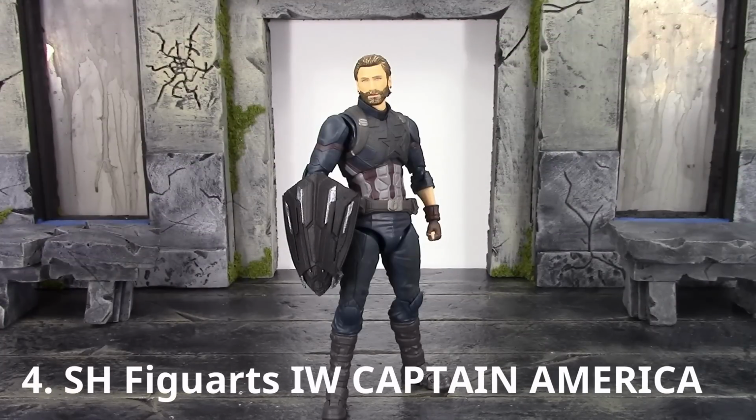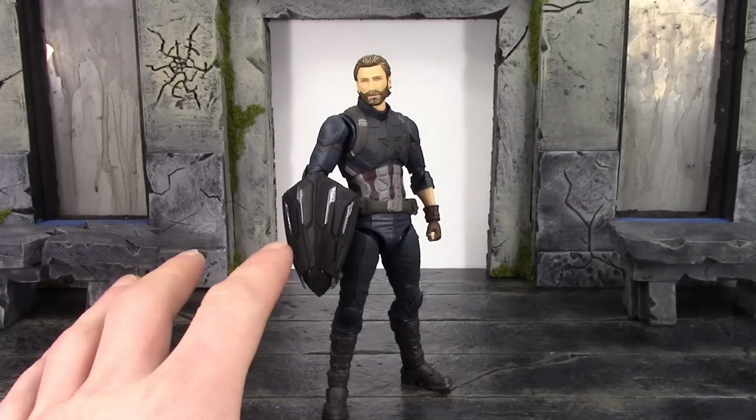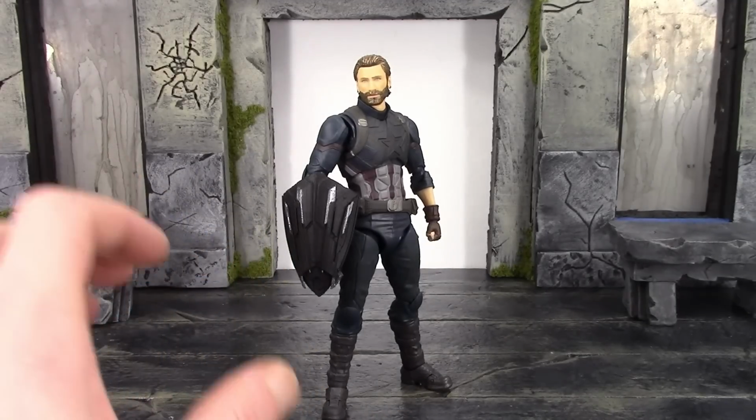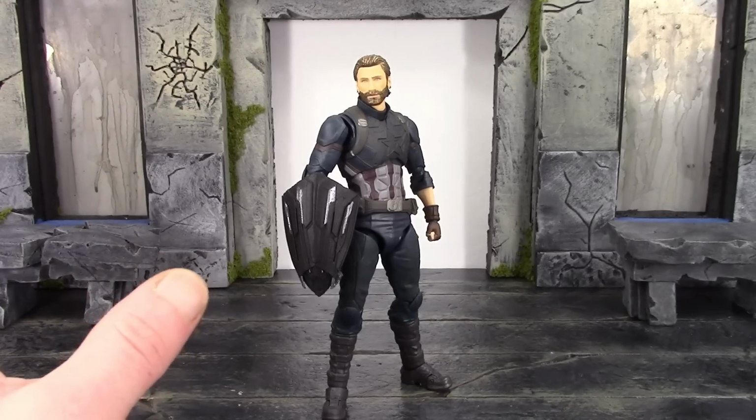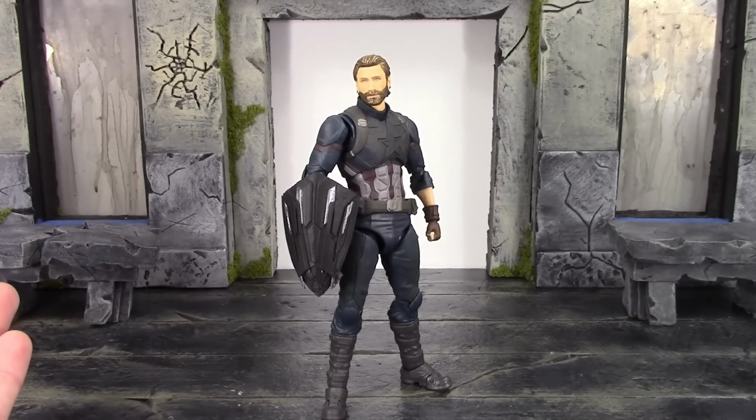And coming in at number 4 is the SH Figuarts Infinity War Captain America. And this figure definitely was a pretty big disappointment to me. Tamashii Nations, I don't know, it just seemed like they went really lazy with this Captain America. They didn't even include the Wakanda shield with this Captain America. All they gave him was, I think, the Goblin Spear. I forgot that character's name. They gave him that spear, and you just get a couple of interchangeable hands, and that's it.